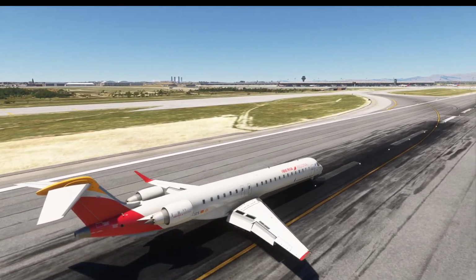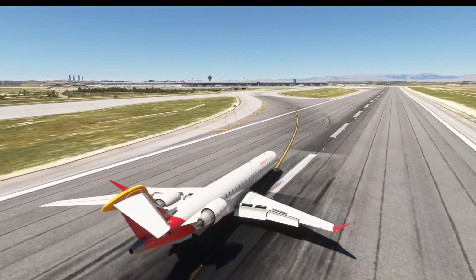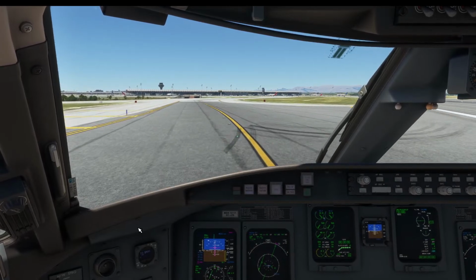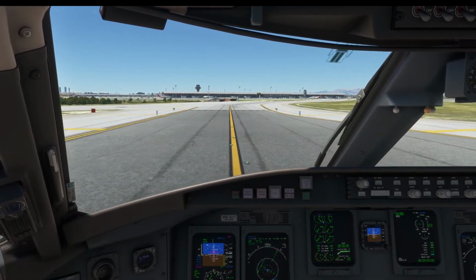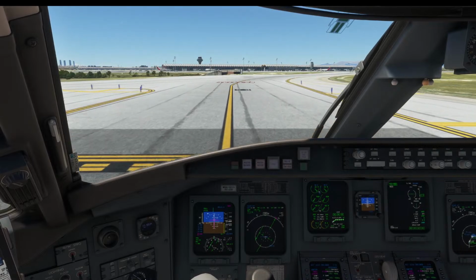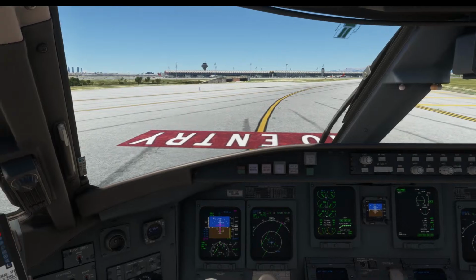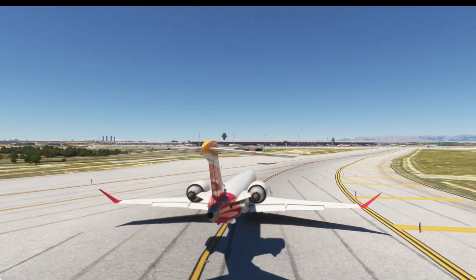Iberia 1080, exit next available taxiway. Exit next available taxiway, Iberia 1080. Iberia 1080, contact ground 121.9. Welcome to Madrid. Bye bye. Ground 121.9, Iberia 1080. Iberia 1080, request taxi to the gate.